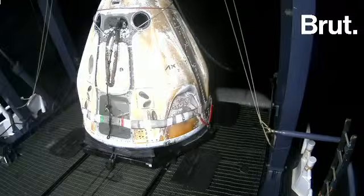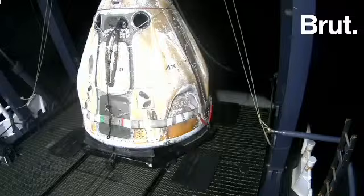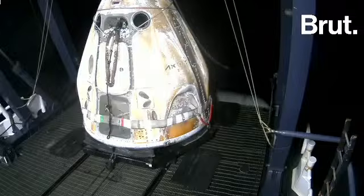Dragon SpaceX, final checks are complete. Translation across the deck to the egress platform will begin shortly. There is a chance that we get a lot of alarms. No concern. Dragon copy.